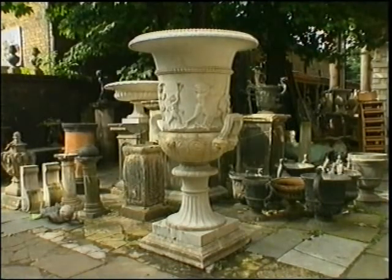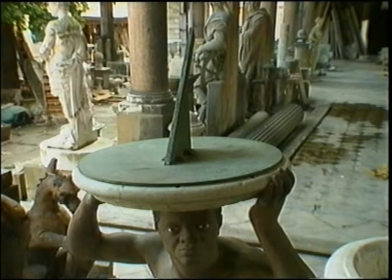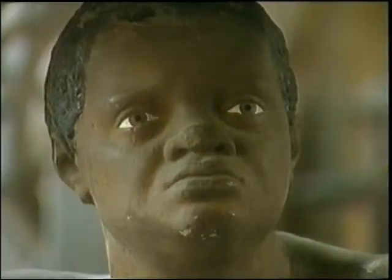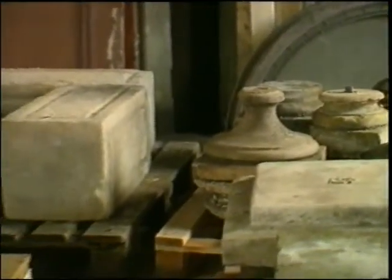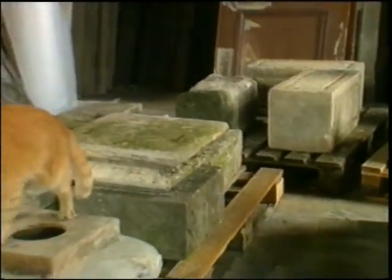Now a new generation can build its own garden temples and follies. Or ask this Indian sundial, probably from Kensington Palace, to mark the passage of the hours. Or simply place a piece of marble into the long grass.